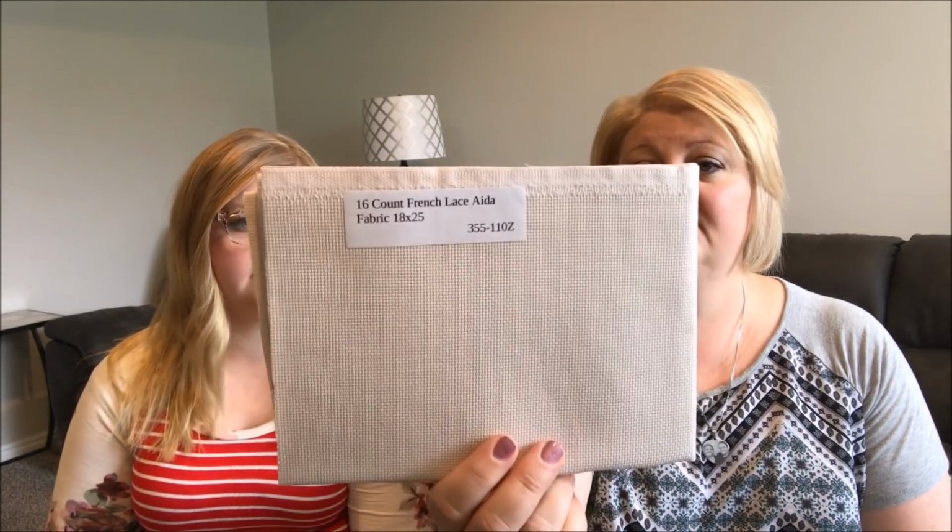She has a lot of haul. I didn't show my French lace that I got. This is for the Farmhouse Christmas, so I didn't show it. This is the big piece I ordered for that. So there's that.